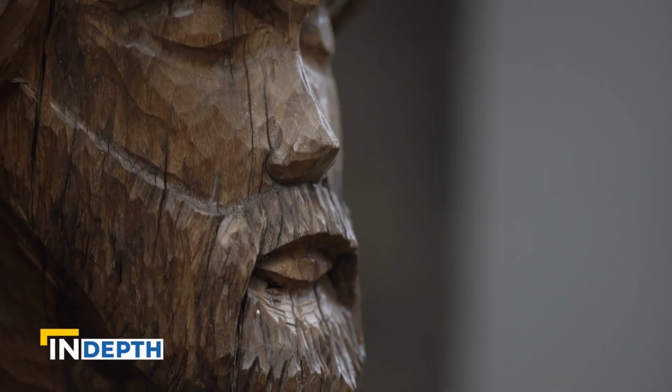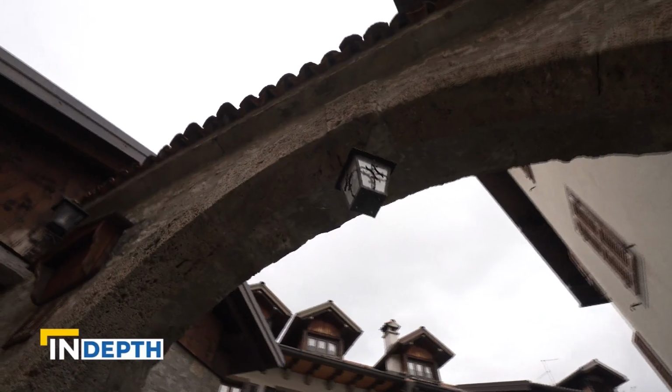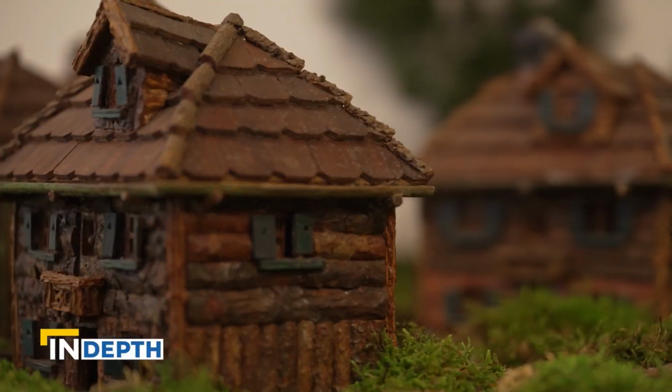Sutrio is a very beautiful town. It lends itself very well to these things. It has ancient villages that are set up with nativity scenes, and so the entire population has also been encouraged to create their own work.